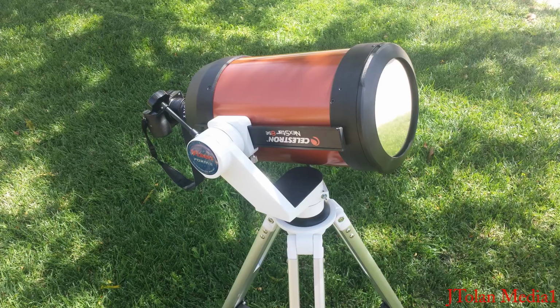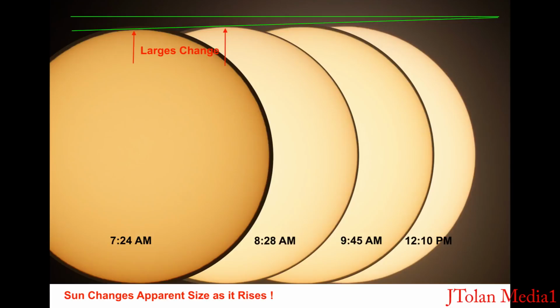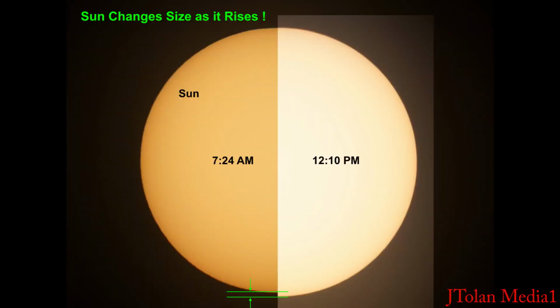Now here's the results. The biggest changes between the 7:24 AM sun and the 8:24. But there's also changes relative to the other ones, but they're a lot more subtle. Now let's compare the diameters in the vertical direction first. Notice that there's quite a bit of difference in the vertical direction. This is just incredible, folks.